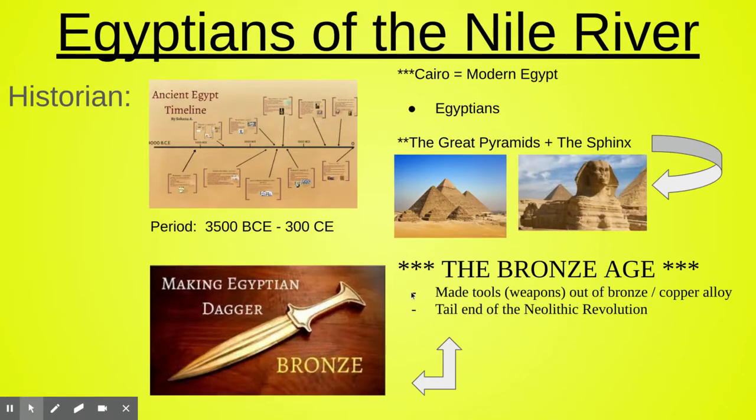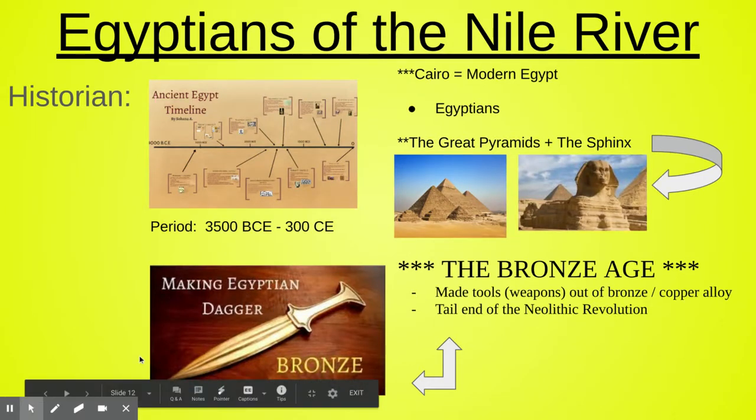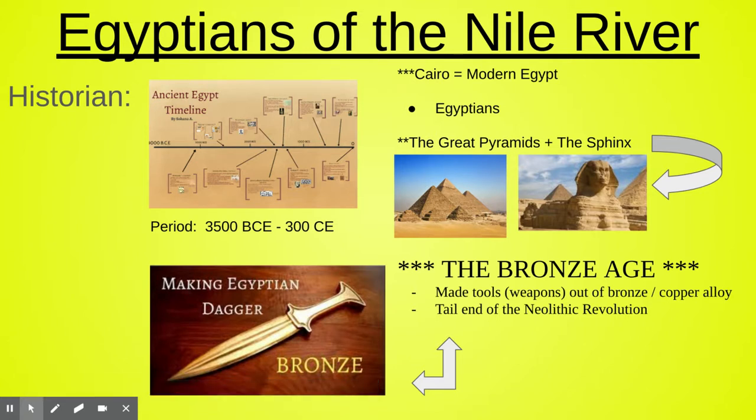And obviously the Egyptians, here's a bronze dagger, pretty well made, I must say. That's a little bit nicer of an item than some of the little trinkets we saw from these other cultures. I guess those Egyptians really wanted nice daggers. They made tools and weapons out of bronze and other types of copper alloy. And this was the tail end of the Neolithic Revolution coming into the Bronze Age.